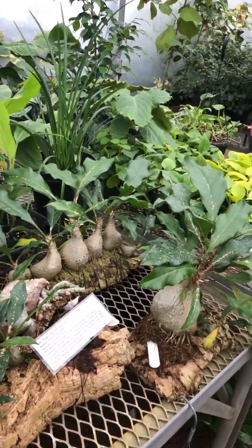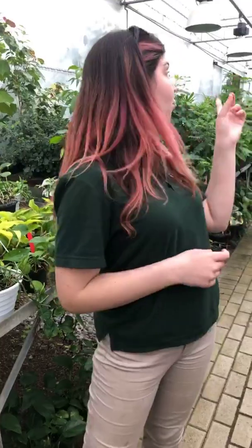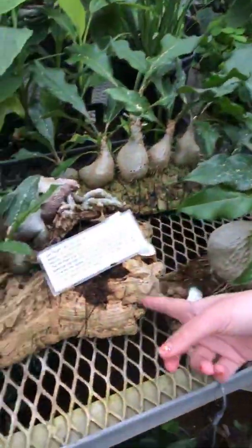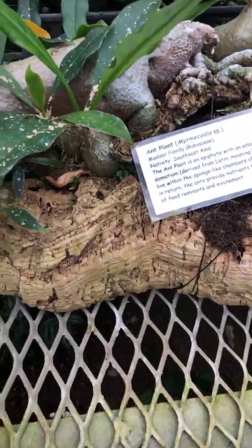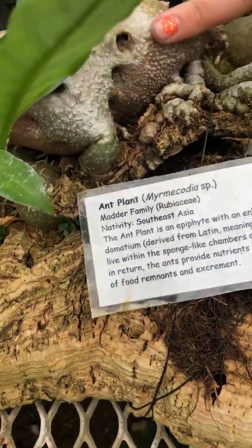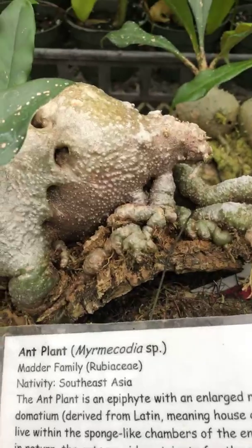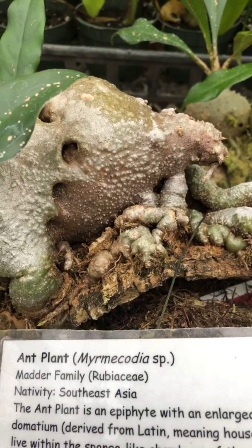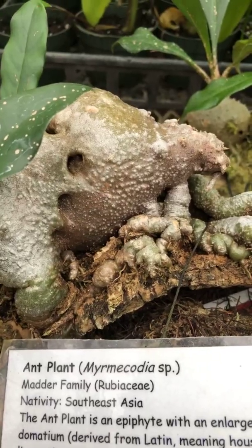I think there's a question. What is your favorite plant? So my favorite plant are actually the ones I just showed you in greenhouse 2, the orchid cactuses and the pink princess philodendron. So right here, these are really cool plants. These are ant plants. So what's really neat about them is that large system right here is actually an enlarged root. Ants live inside this root, and in exchange for that, they produce nutrients for the plant.